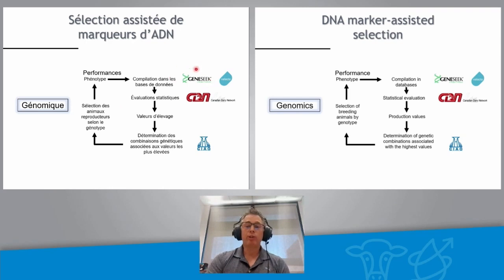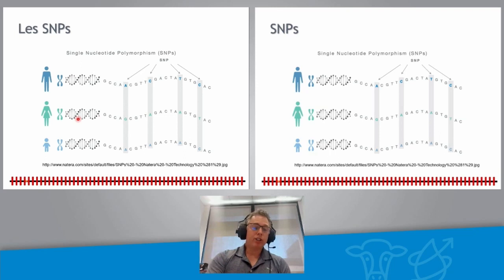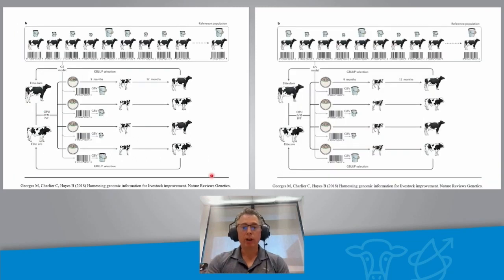It's not so different, but what changes is that we do genotyping today. So we describe the genome based on those SNPs that I talked about earlier. As I showed you, what is a SNP? If we compare two DNA sequences, what we realize is that it's a base that is different from one individual to another. That's what a SNP is, the single nucleotide polymorphism. The genotyping sequences address about 50,000 of those SNPs in all the genome, and that generates a barcode.